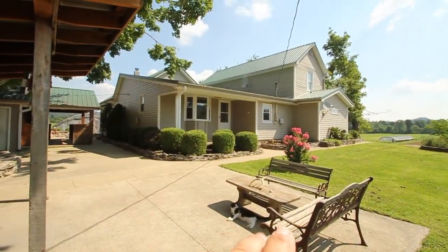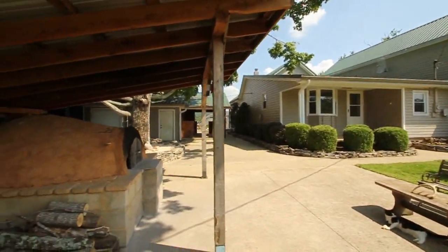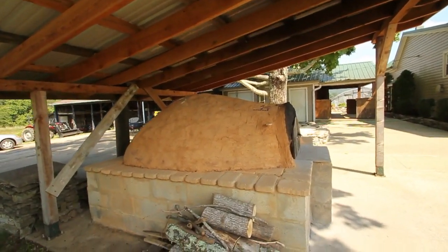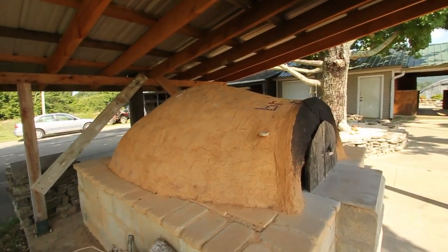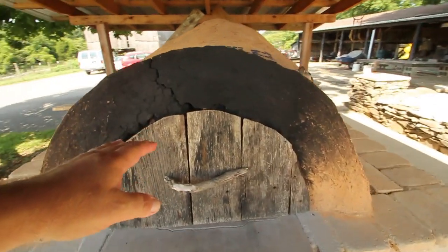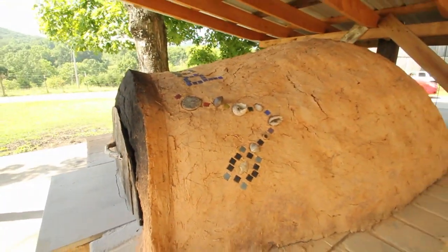And now we've come around back from the front of the house, and we come to this bread oven, which I think is the coolest. I'm just into that, baking my own bread, I mean pizza. 25 loaves will fit in here. This is a big oven.